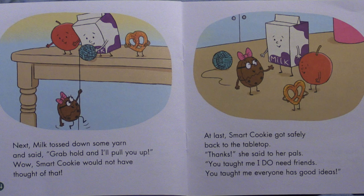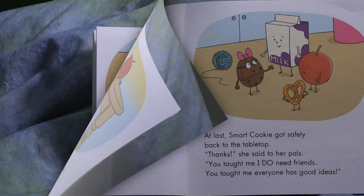"Thanks," she said to her pals. "You taught me I do need friends. You taught me everyone has good ideas." And look, they are all together. There's Pretzel, there's Apple, and there's Smart Cookie. They are all together.